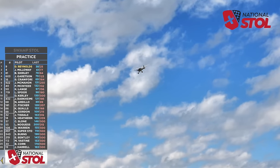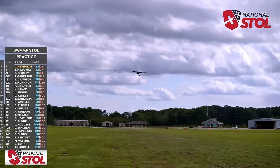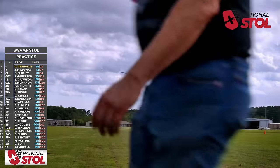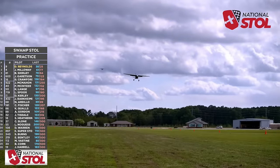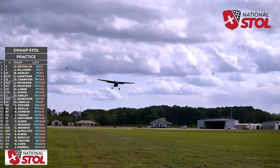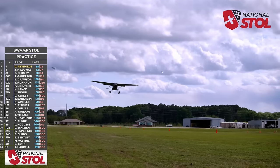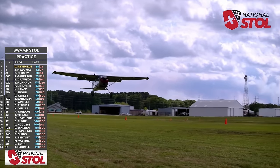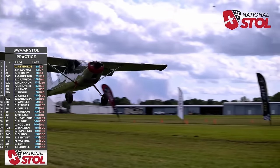Again, to put it in perspective, Dan Reynolds in that Chinook in practice, best combined score of 63 feet. Joel Milloway right behind him in that S7 with a combined score of 138 feet. That's insane. 162 for Brian Shirley and Jared Gerritsen in fourth with 193. Again, if this were the real deal.